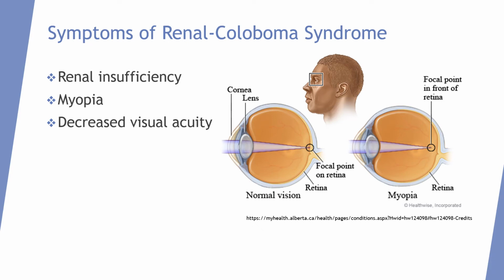Some of the symptoms of renal coloboma syndrome include renal insufficiency. This is the kidneys working nowhere near their peak efficiency, such that the volumes of extra fluid are not properly eliminated, and the toxic waste that piles up from cellular metabolism keeps piling up within the blood.